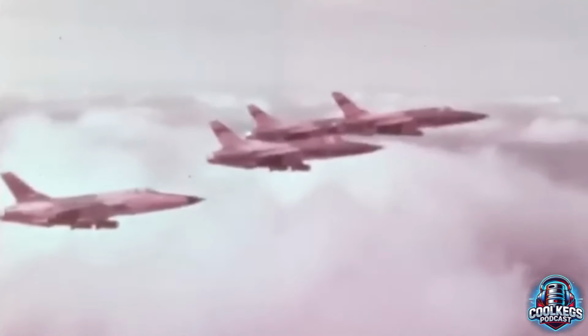They were highly capable, but also proved to be vulnerable in combat. While it was capable of outpacing enemy interceptors and could carry a wide range of ordnance, the lack of electronic countermeasures and the vulnerability of its low-altitude flight profile made it a prime target for surface-to-air missiles, and more primarily for enemy interceptors and MiGs.